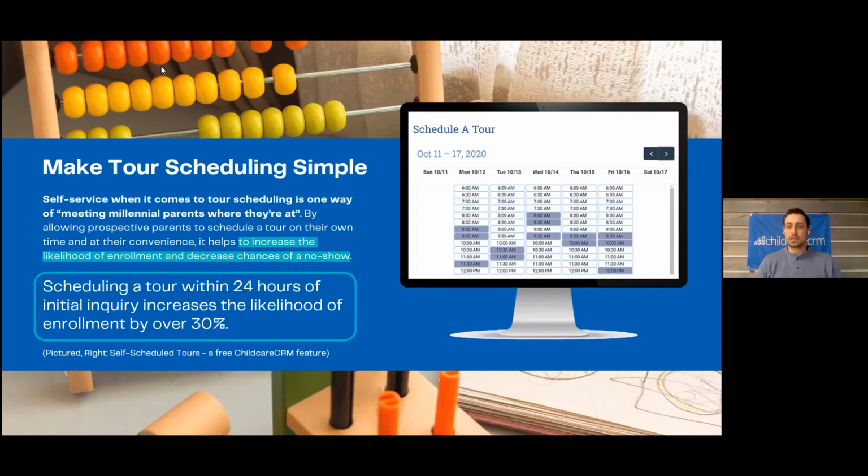So something like this could tie into your calendar. So your time slots are open, giving you as a director, you as an owner, peace of mind to say, we'll be able to help parents sign up whenever they want, but it won't matter. Whatever time they pick, we know we're free because it's tied into the calendars that we already have. This is built to increase the likelihood of enrollment and decrease chances of no-shows.